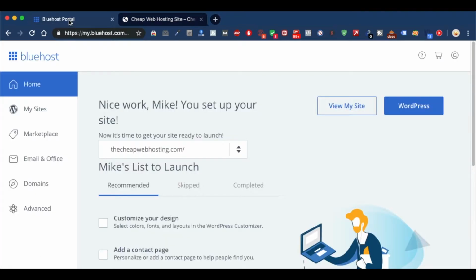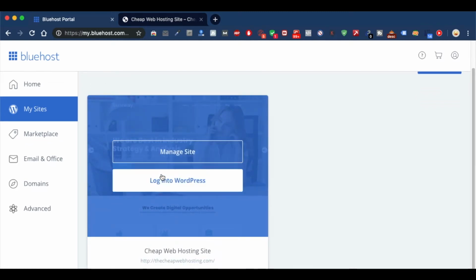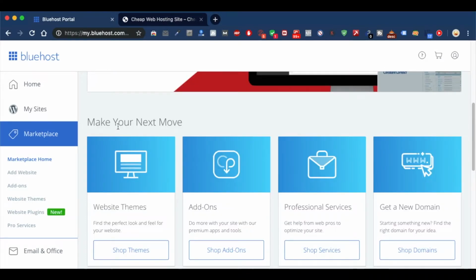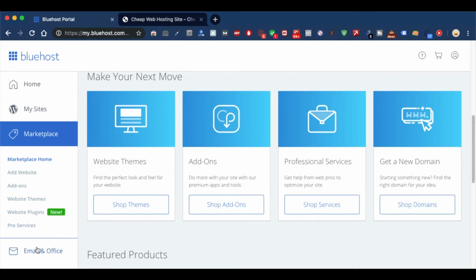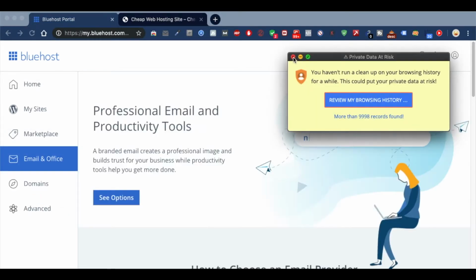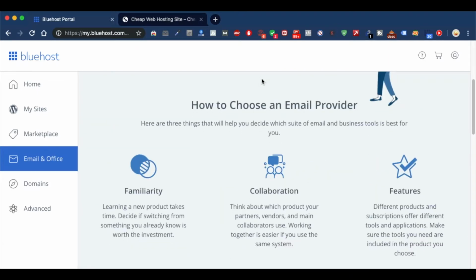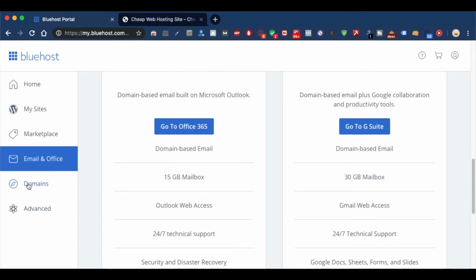But once we go back to the Bluehost portal here, you can see we have the site, manage site, right? I would suggest doing everything through WordPress. You can get new domains. So when you get domain and hosting through the same provider, it's a lot easier because you don't have to change the name servers. So that gets a little bit more complicated. And just email provider. It's up to you if you want to get that.